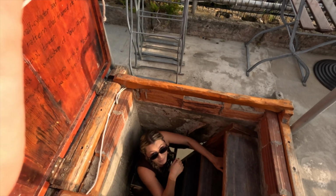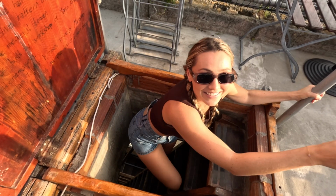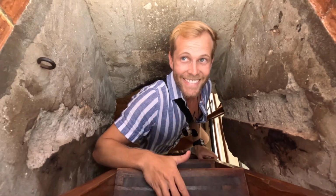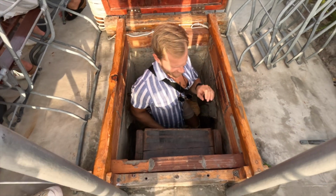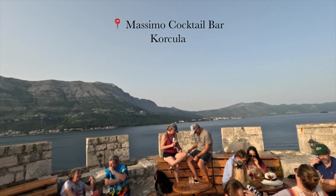I better not have too many cocktails or I might not make it back down. I know, it's crazy. That's the coolest bar ever.